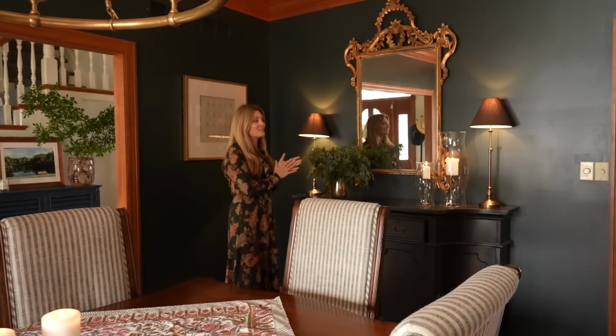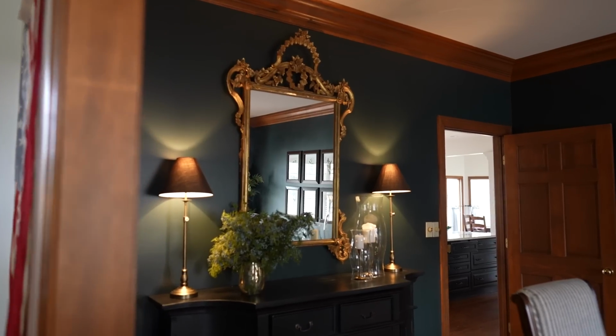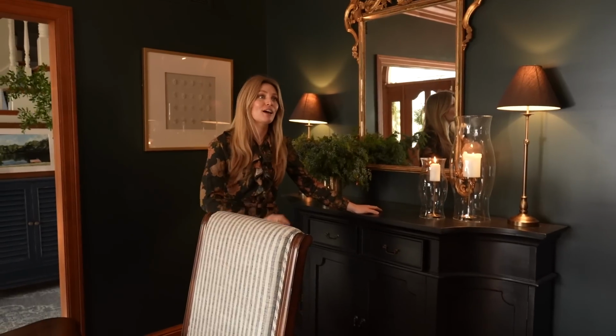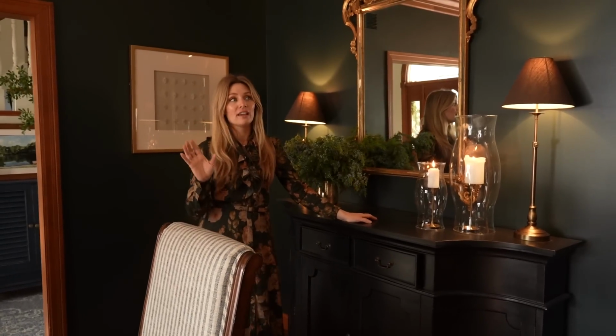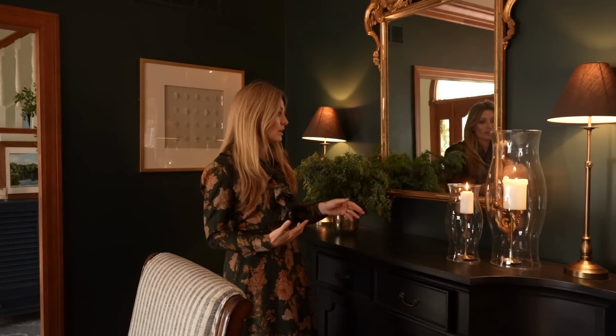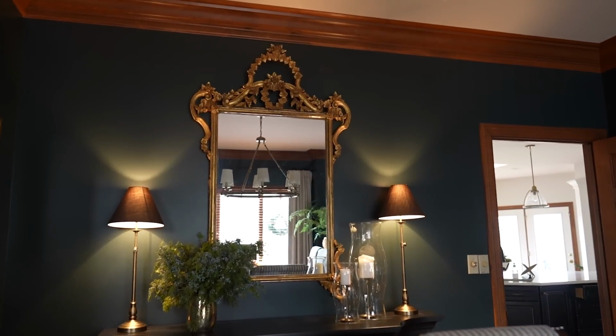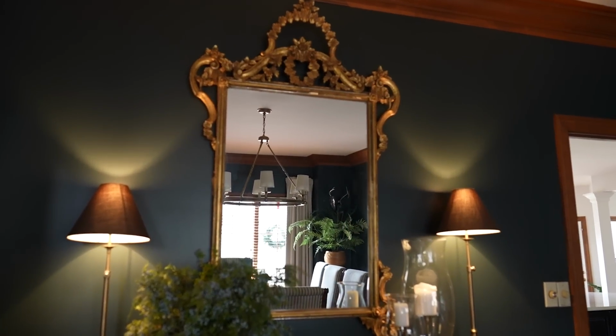This mirror is one of my probably best finds to date. My husband is almost full-blood Italian, and a lot of the things within our home are indicative of Italian style or from Italy, just because I feel like that creates a good story for us. So I had been studying and looking at Italian gilt mirrors. I thought they were really beautiful.